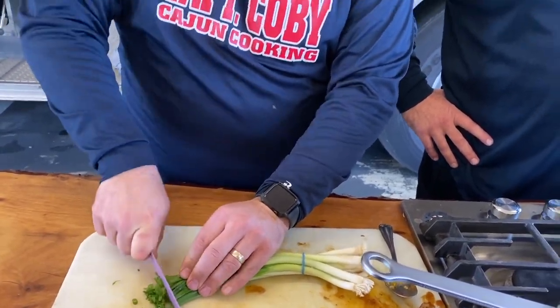We're learning how to make our food pretty too. I mean, we really just cooks. We're not them fancy chefs, but we can fake it till we make it. That's it.